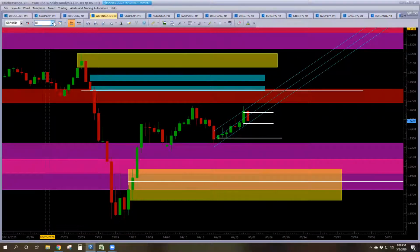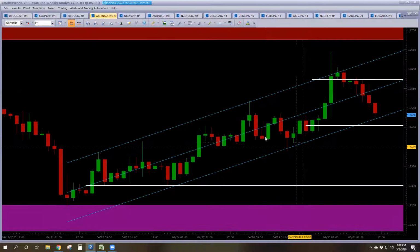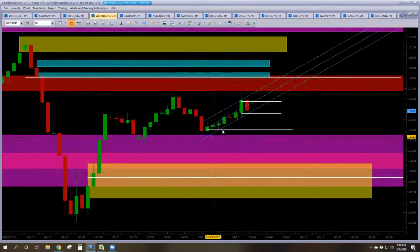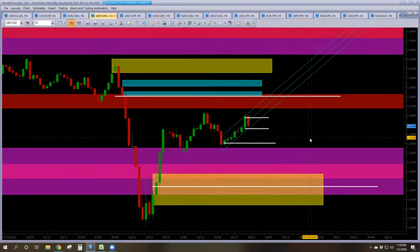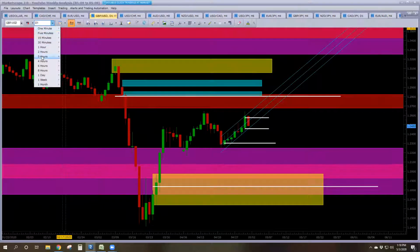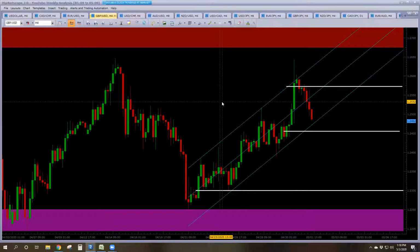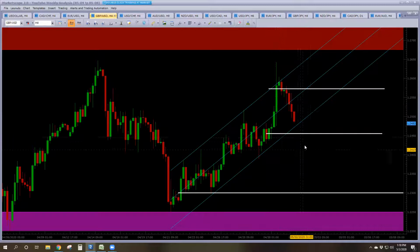Luckily, I was actually in front of the computer while this whole thing was happening, and I was able to switch gears on this one. At any rate, guys, let's take this further on. What's happening here is that yes, we broke the 125. We had a 4 hour candle that broke the 125. So the game plan now is we are in an uptrend channel. There is demand right here. There are unfilled orders right around here.